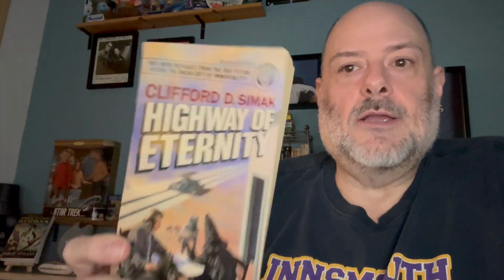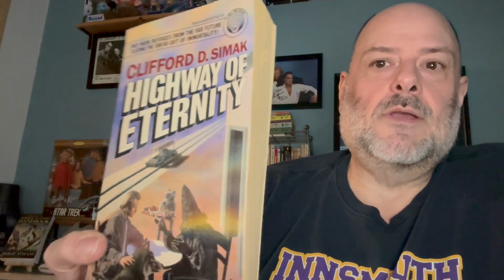1988 Del Rey paperback. Can this be seen? Am I going to hold this up in a way that... There we go. I think that angle looks a little bit better here. This one's kind of a little bit sad, right? Highway to Eternity. This was his last novel. He passed away in April of 1988. And when you think about that, how fitting is this title? It's sort of like, was he working through some stuff? Was he feeling things heading in a particular direction?